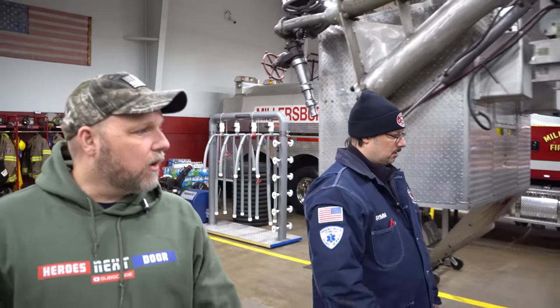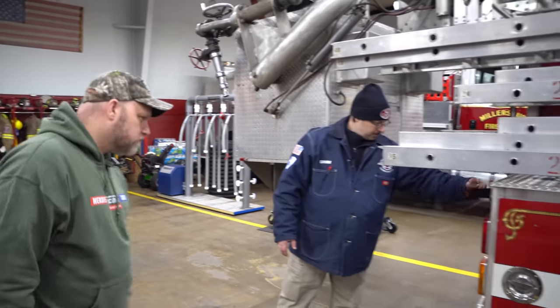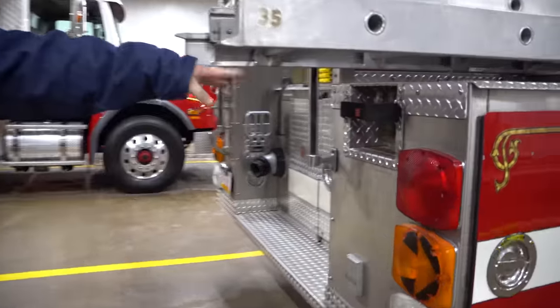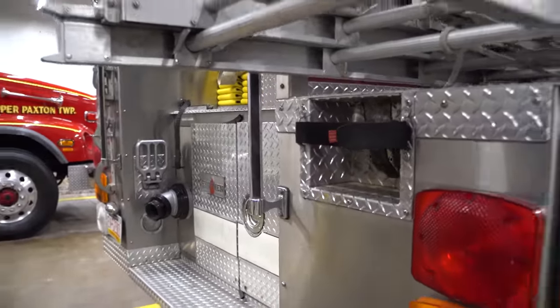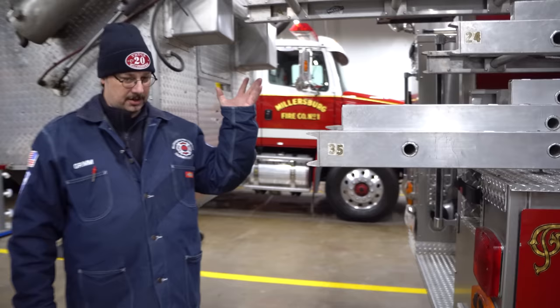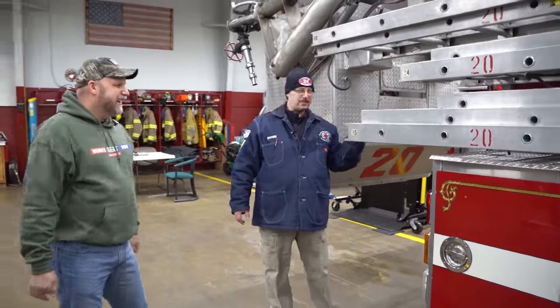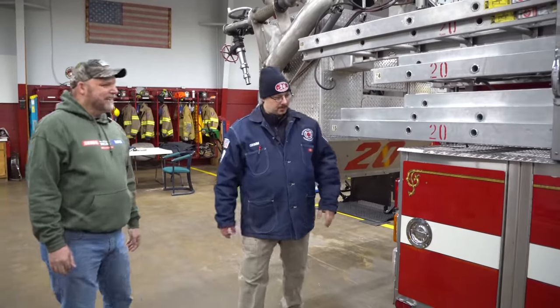So on the side are your ladders, I see. We do have pike poles that come out the back. We have three, or there's supposed to be three. We're actually missing one. We were at a fire recently and it kind of disappeared. So we're checking around with our mutual aid partners to see if they might have it, but there's top and then bottom here. It'll show up.